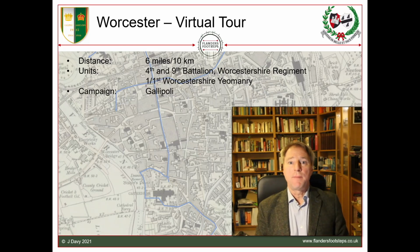The Worcestershire Yeomen, acting as infantry, not in their trained cavalry role, with other members of the 2nd Mounted Brigade, had a terrible time as they advanced across the flat, open salt plain towards Green Hill and Chocolate Hill. And again, they achieved very little in terms of pushing the Turkish defenders back.